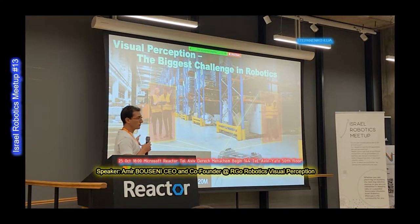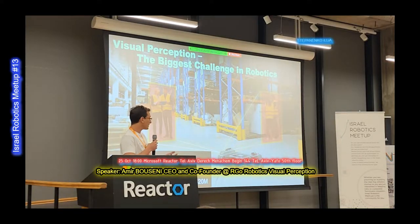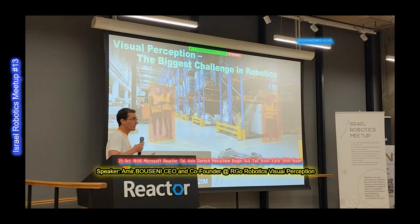So there's no real off-the-shelf solution. I know there are many attempts, and you see a lot of work from open source to different types of sensors. Sensors are becoming available, but a machine with the understanding and the ability to analyze the sensors is not really available.